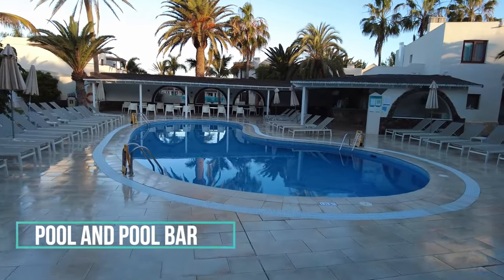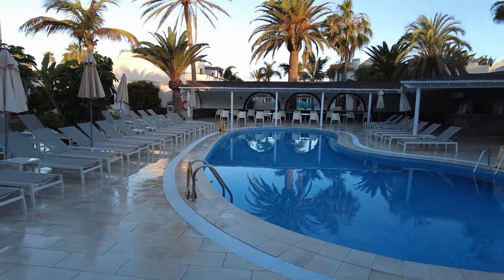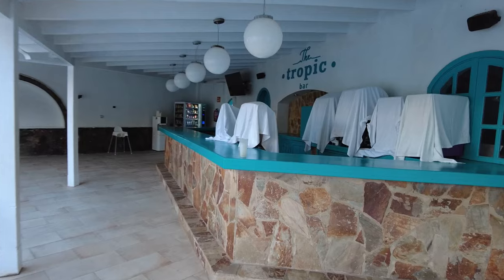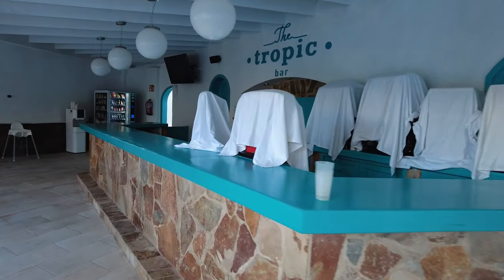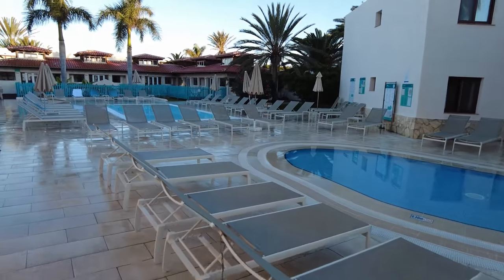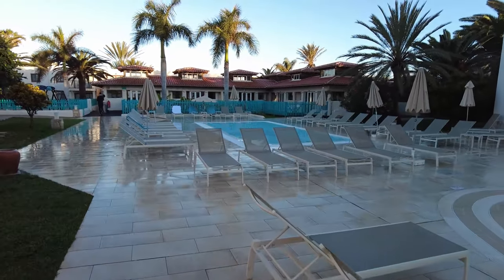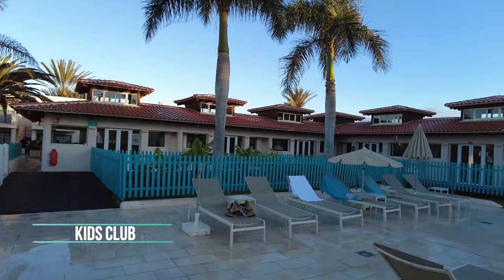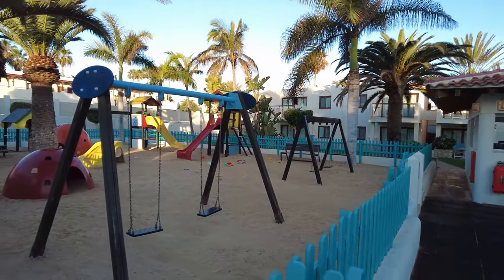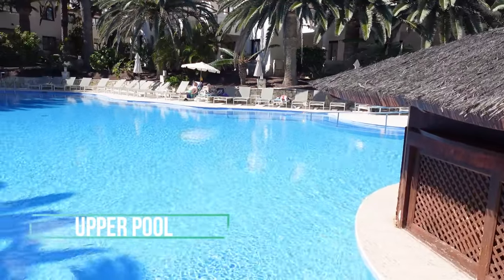Dotted around the hotel are a number of other pools and pool bars. There is plenty of space and we never struggled to get a sun lounger. There's also a kids club and a kids playground. We obviously can't comment on how good they are, but they looked fantastic from just walking past.